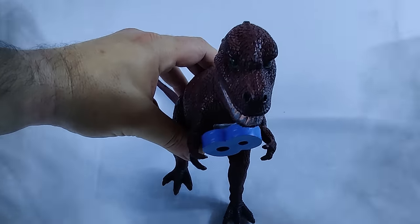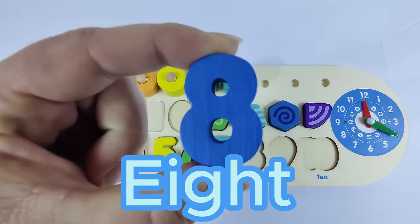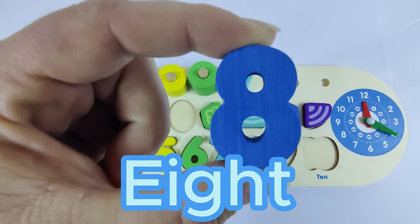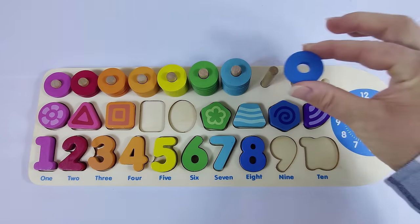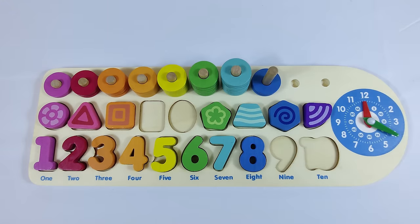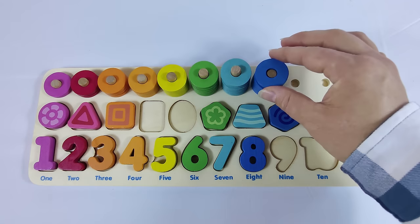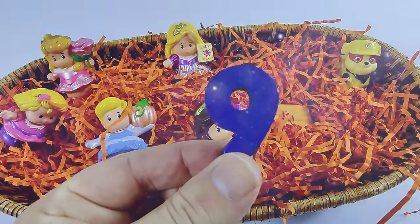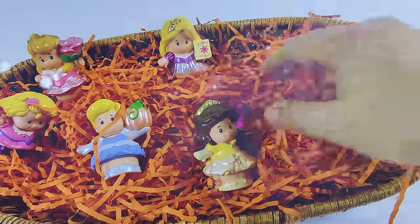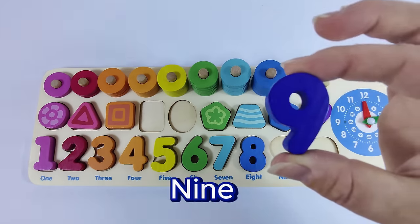Hi, Mr. Dino. Thanks for the number 8. It's a princess party! They have the number 9! Do they have a shape too? There's the rectangle!